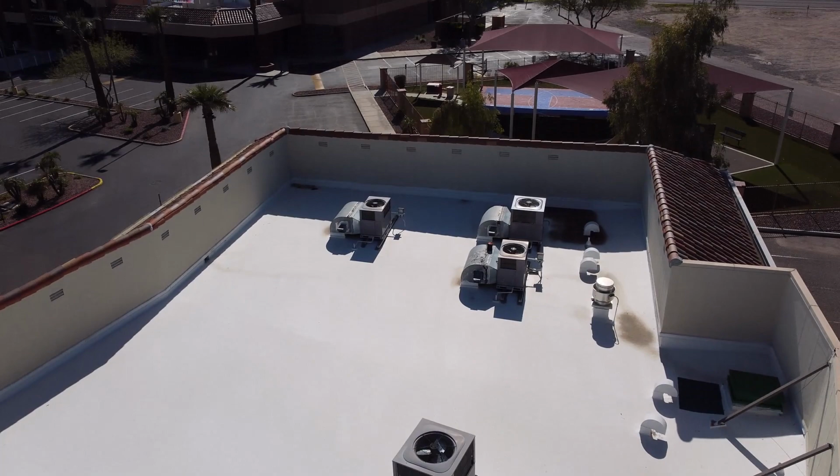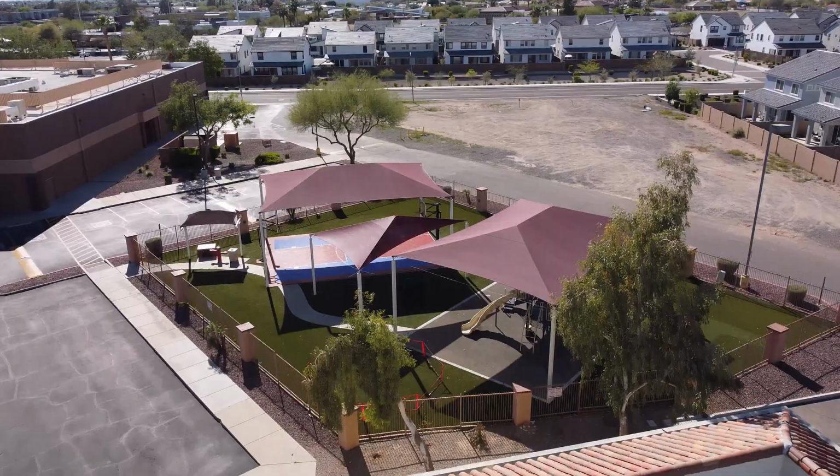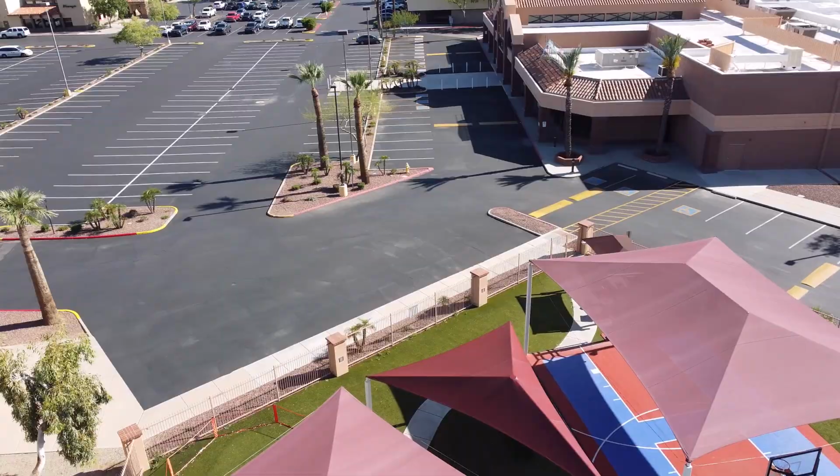Don't see any ghetto stuff yet. There's some old stuff on some of these buildings over here. Stuff that's still running though. Oh, this is just some outdoor recreational place. What are we by, like a daycare or something? I'm guessing this is a daycare.